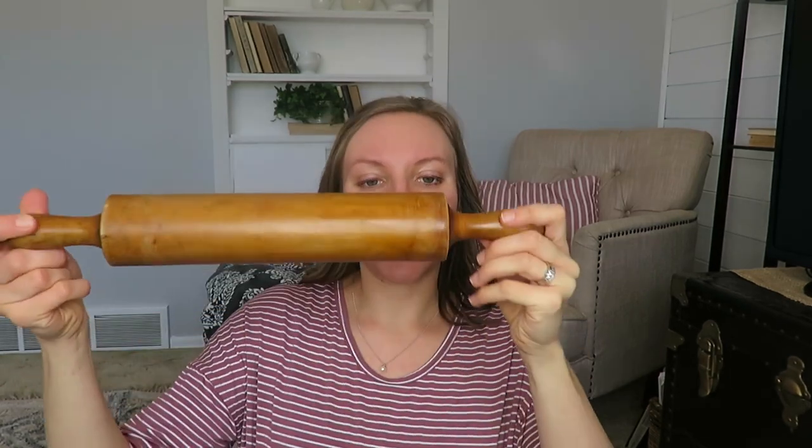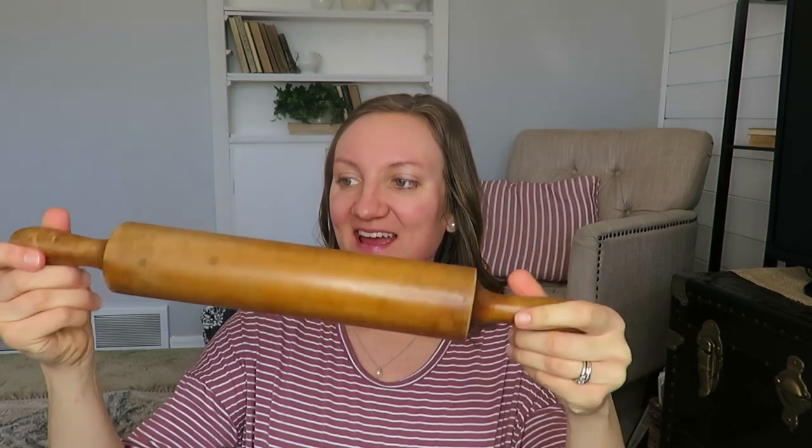And then I could not pass up a rolling pin, and I think that will be such a cute touch to my little fixer-upper decor. Rolling pin was $8 originally, 20% off, so it's $6.40. And I like that it's not separated. I don't know if that's really how more vintage ones are. They're all connected, but it's really sturdy.